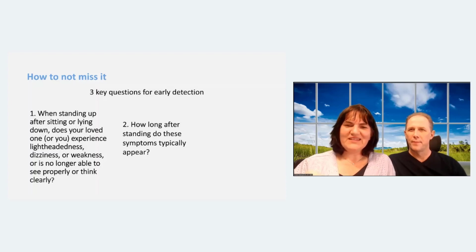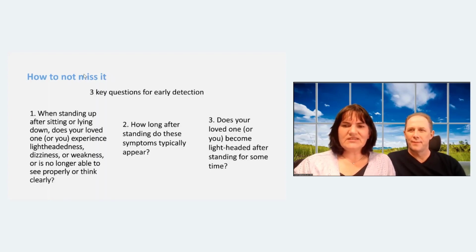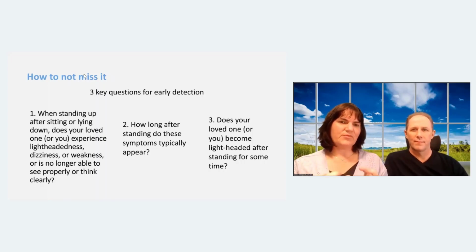The second question to also keep in mind would be how long after standing do these symptoms typically appear? So, which means that it's not a question of only when you transition, it can be delayed. So it can be 3 minutes after, 5 minutes after, and just keeping that in mind that it doesn't have to be immediate where you feel that. And then also standing too long. So if the person is in the standing position for a long time, this can also happen. So three different ways to look at the problem.